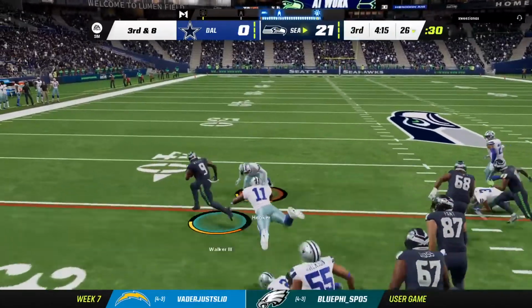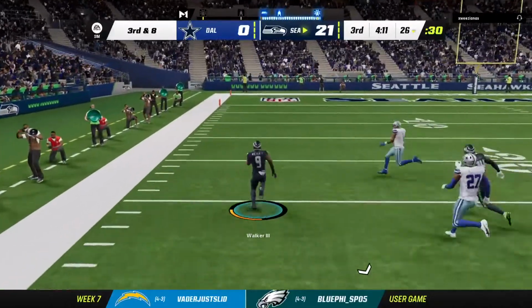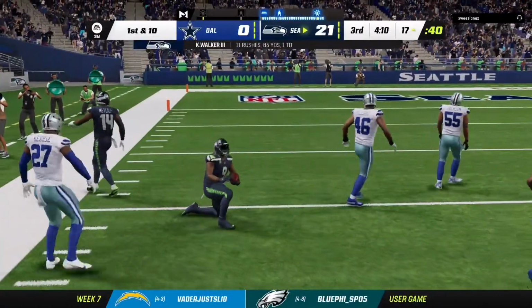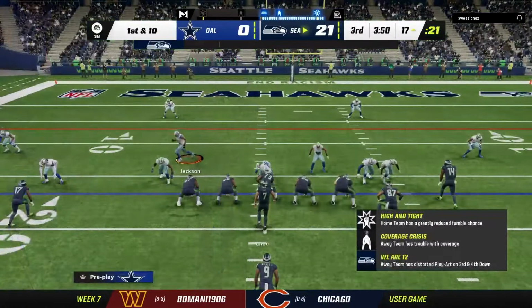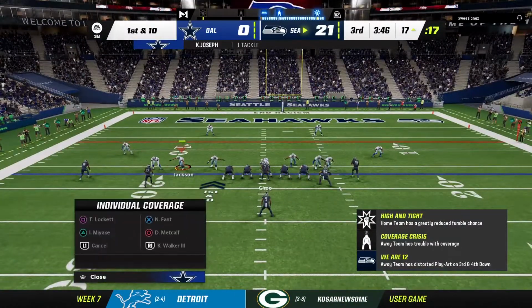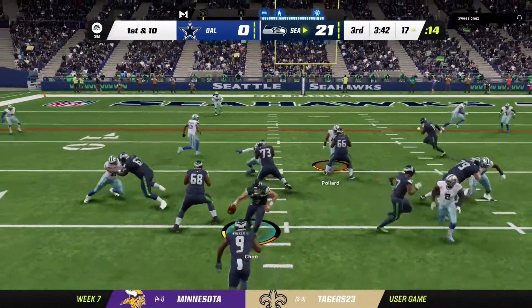On 3rd down, here's Walker. Has some space here. And he's going to get this all the way down to the Cowboys' 17-yard line. A big-time play there on 3rd and 9. 57 yards. A real field flipper there as all of a sudden they've got a first down in the red zone. They'll set up a throw.